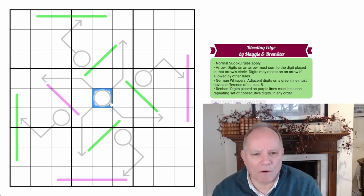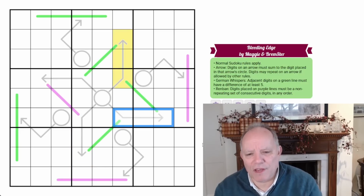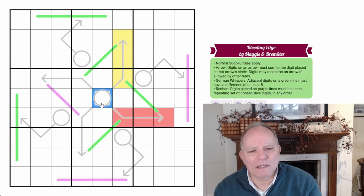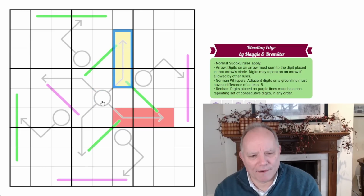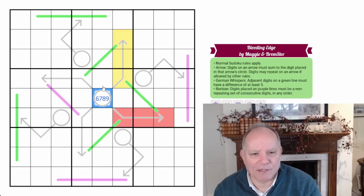Okay, I'm going to start with, I normally say that for a circle with a 3-cell arrow, where the 3 cells all see each other, as they do for each of these, let me just colour a couple of these, and the things I'm going to say probably apply all the way around. Anyway, the reason I normally say that we can put at least 6 in the circle, because 1, 2, 3 minimum digits on one of those arrows equals 6. So let's do that. We'll put 6, 7, 8 or 9 there. Now I'm going to rule out 6 and 7.